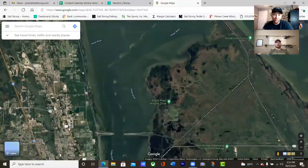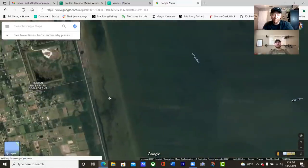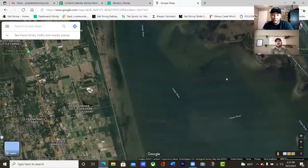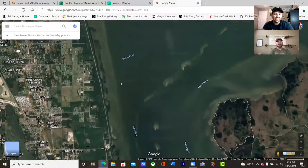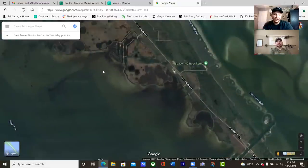If I come down into the river, this entire western edge shoreline of North Indian River is just flats. So obviously with a strong east wind, 10 miles an hour, this is not going to be my most favorite place to fish. This is not going to be fun. Probably going to churn up the water a good bit. Won't really be able to have any sight fishing opportunities. I'm likely going to fish the shoreline that's going to have the most protection from the wind.